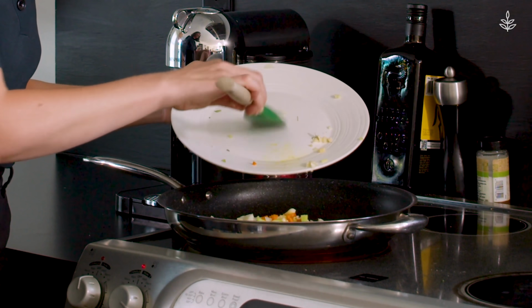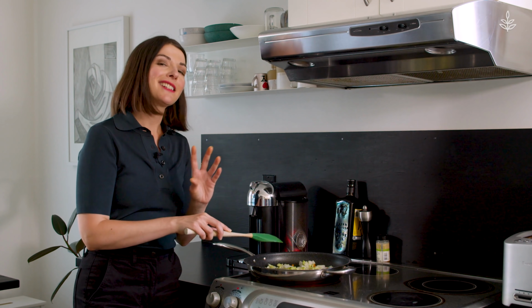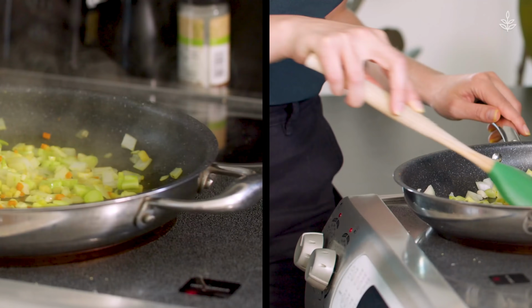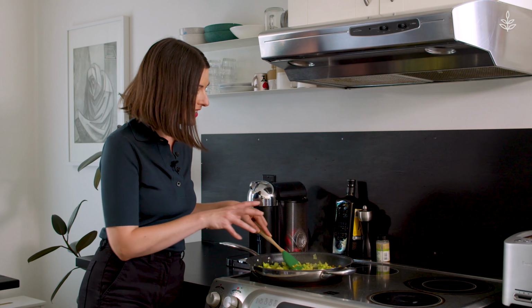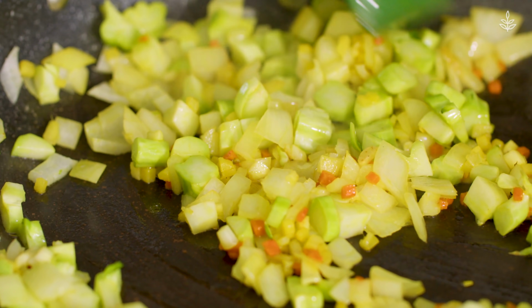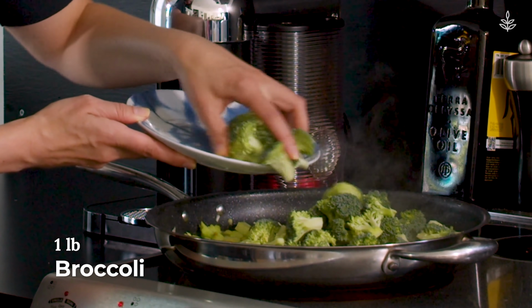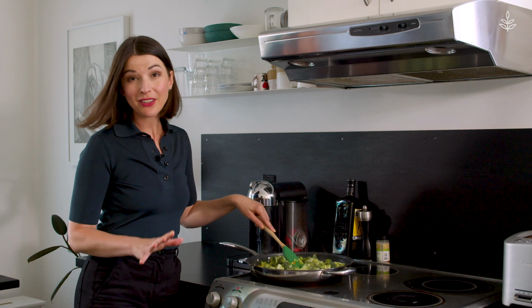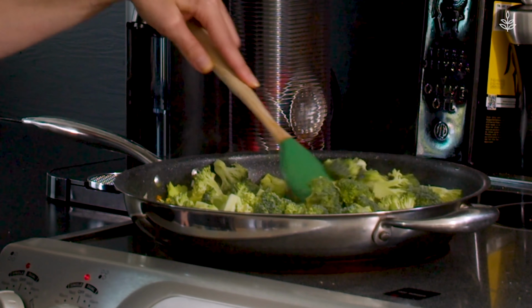We are going to cook this, stirring occasionally until the onions are soft and glossy. It's gonna take about 5 to 7 minutes. The onions are looking pretty good. You'll notice that everything's got a bit of a golden hue from the turmeric. So we're ready to add our broccoli florets. Give them a little bit of a stir, about 3 minutes until the broccoli is looking bright green.